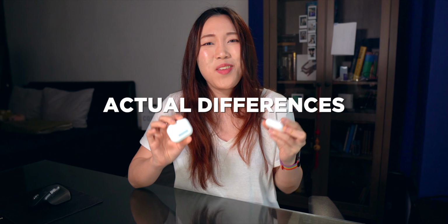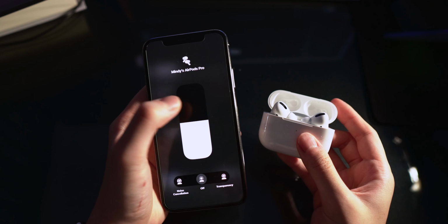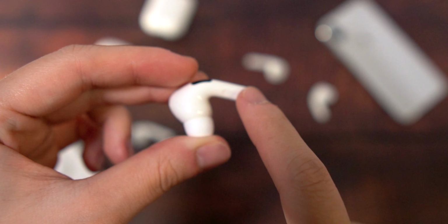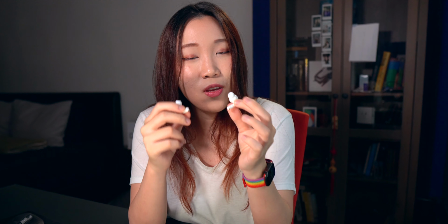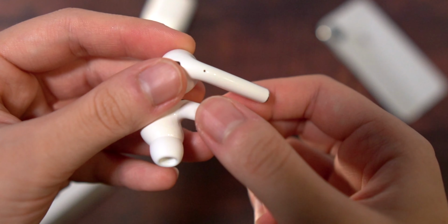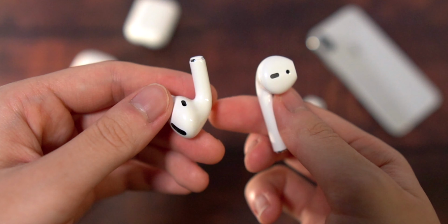So here are the actual differences after testing them out for many weeks, many months. The active noise cancellation feature on the AirPods Pro actually is super handy, especially if you have loud fans like I do in my room and loud people in the house as well as in public transport. The shorter stems actually also mean that you have lesser to hold and lesser to grip. So if you have bigger hands, it may be less easy to handle these, especially if you compare it to the AirPods, where it has a much longer stem. But for people who don't really like the long stem design, this is good because the stem is way shorter.